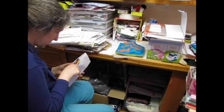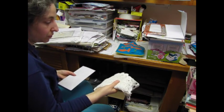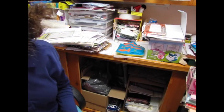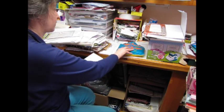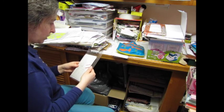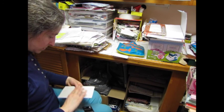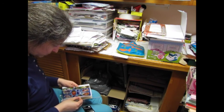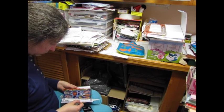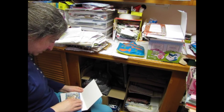This is awesome. Happy mail. This is beautiful. I have a place to put that. But I can't reach it right now because you're in my way, so I'll put it there to bring it. I don't even know what this is. Oh, stickers! Cool stickers. Oh, beautiful stickers. Okay. And some cool.